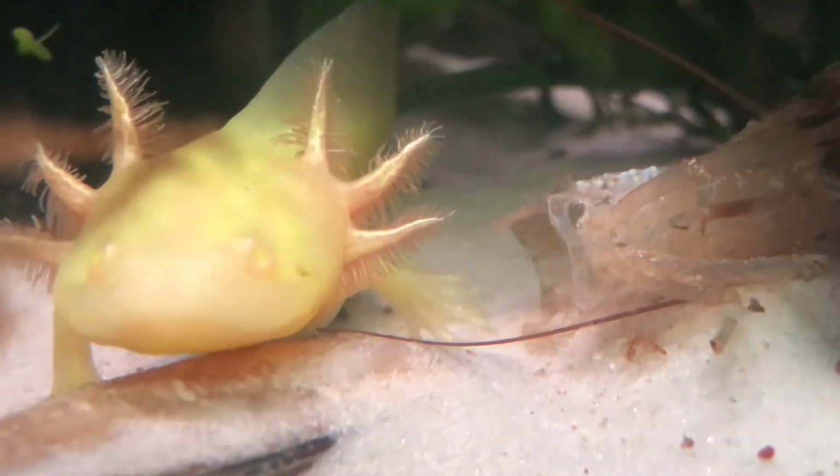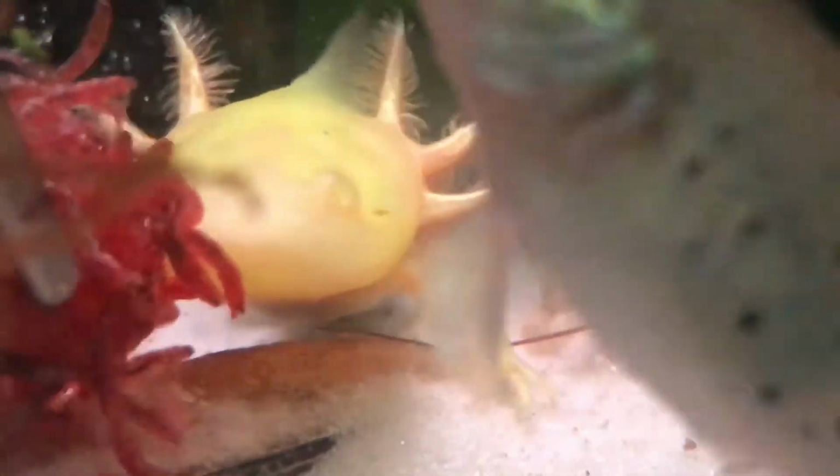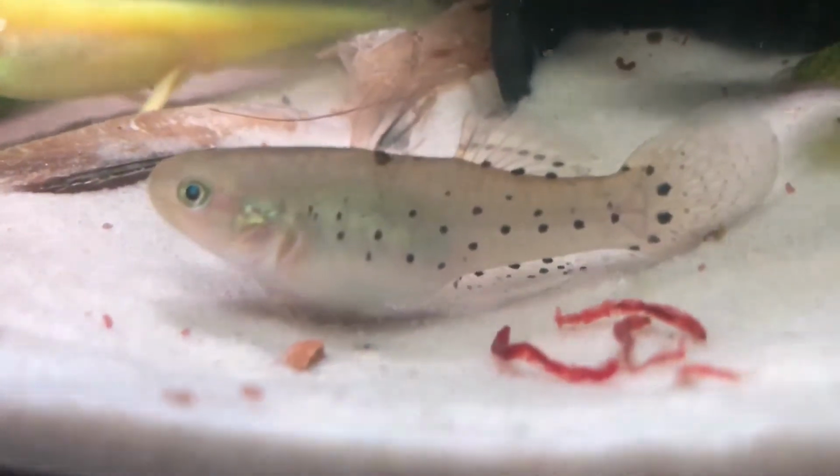I'm gonna drop a cube right in front of him with my tongs, and you'll see how well these guys eat. Just munches on it. And the night gobies are always keen to eat whenever I throw food in there, so you saw that.